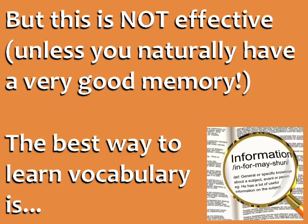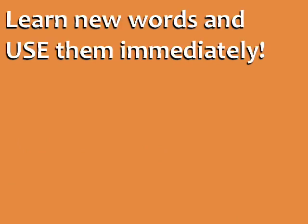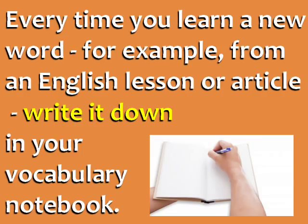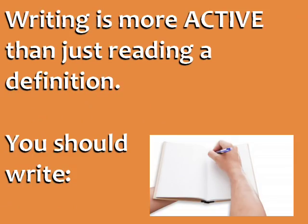The best way to learn vocabulary and remember the words successfully is to learn new words and use them immediately. You can do this with a very simple exercise. Every time you learn a new word, for example, from an English lesson or an article, write it down in your vocabulary notebook. Writing is more active than just reading a definition.